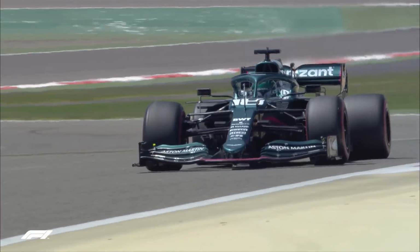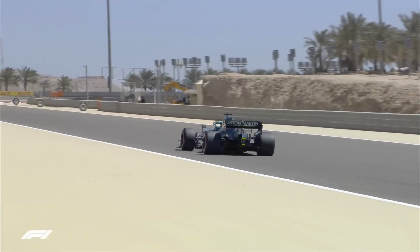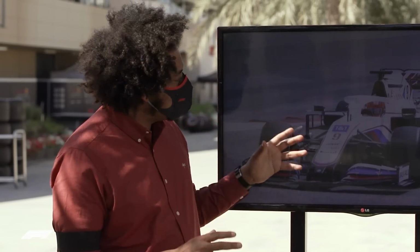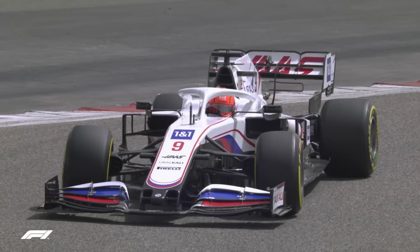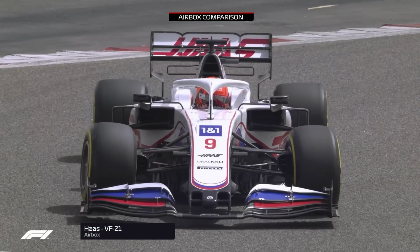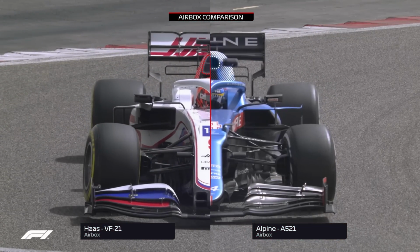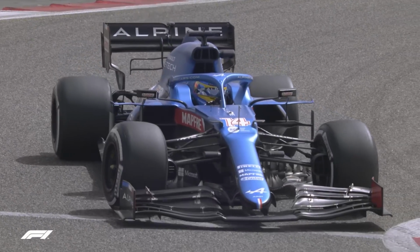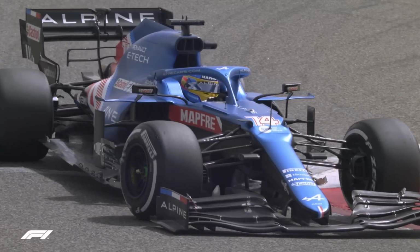I've received a huge number of emails, texts, phone calls and comments on YouTube about one car in particular and one feature of that car. And it's not this car, the Haas. The Haas is probably the most conventional car on the grid. We know it's a little bit underdeveloped. But the car everybody's talking about is the one I'm about to compare it to. This, the Alpine, and that massive airbox right up on top of the car. Yes, it's absolutely huge compared to a standard car, as you saw in that comparison.